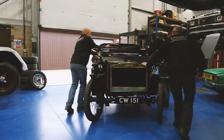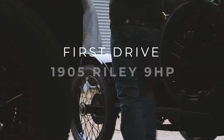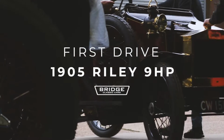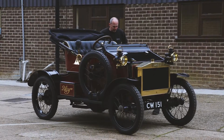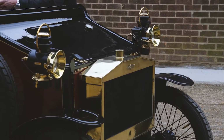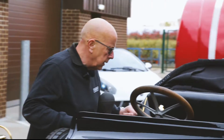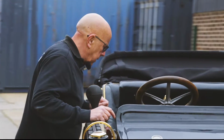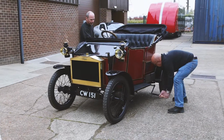Riley, we guesstimate, probably hasn't been on the road for say 60, 70 years. We were privy to find a picture of our actual car that relates apparently back to 1980. So obviously it was on the road then, but there again it would have been very, very young then.